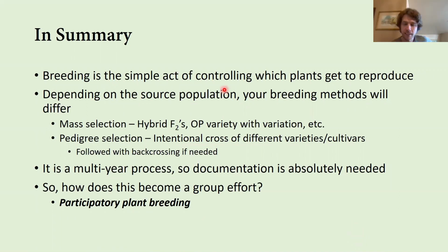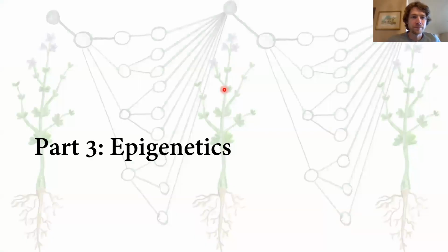Okay. So the next section is epigenetics. If you've heard about it, great. If you haven't, that's fine. I'm going to hopefully explain it in enough detail. This is sort of the fun section, because it's the new theoretical stuff coming out of new studies in genetics that really make seed saving important. So here we go.